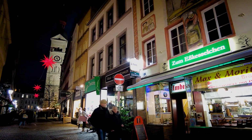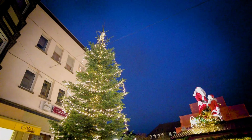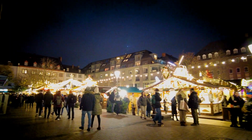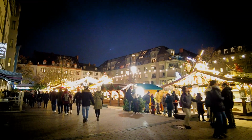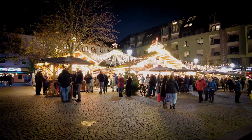And now, I promised you the 7th market, and here it is at Münzplatz. I think it's probably the biggest of the 7, and again, a great selection of food, plenty of sweet or savoury. One question that I get asked is why go to Germany?